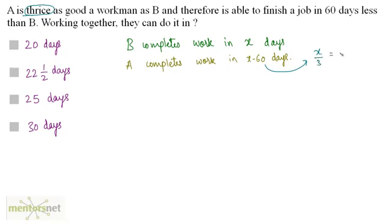So X by 3 is basically equal to X minus 60. And when you solve it, X will come out to be 90. So this is 90 days. B completes work in 90 days and A completes work in 30 days. Now you got the basic data. Now you can calculate the work done by both A and B working together in 1 day.